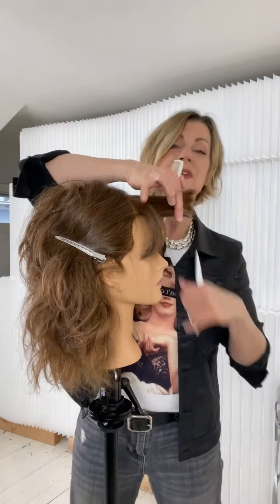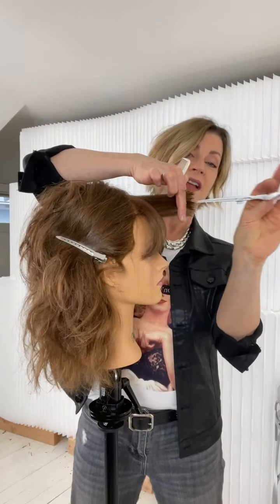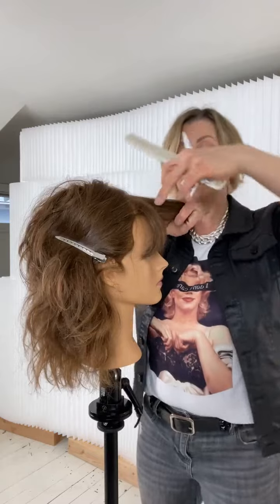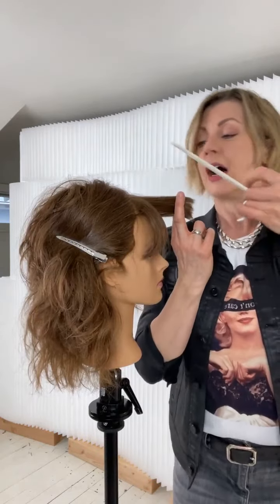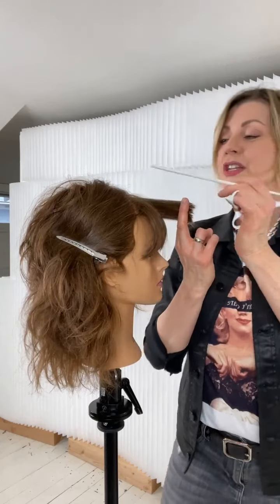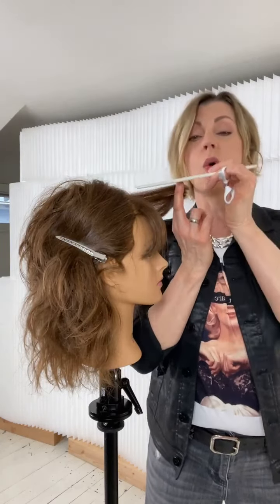Okay, so working off the front right here, I'm going to go in and point cut. And you can see that I'm working with a low elevation. So if I turn my hand over here, I always like to say I want to serve tea on top of this. So I don't want to actually lift up and have that teacup slide off the back or go down.